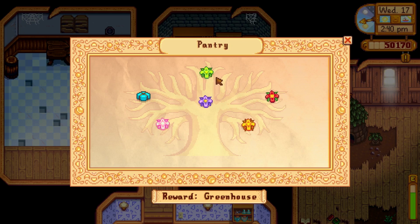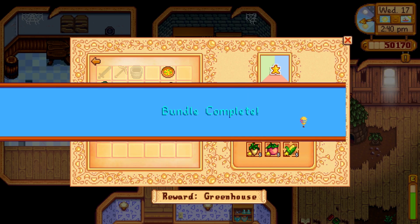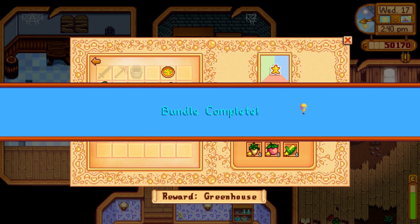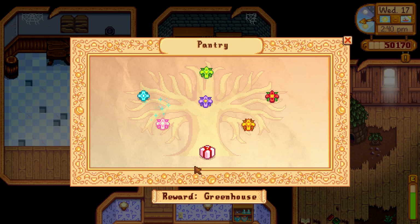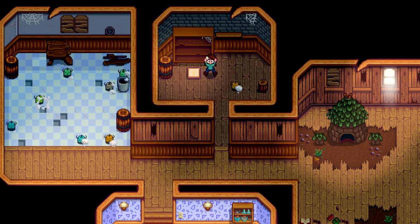Let's go ahead and drop off our fresh corn though before we forget about this. Our nice quality corn, which is the very last thing that we need for this entire bundle. So that means we should be getting the greenhouse today too. The Junimos should be ready to fix up the greenhouse, and they gave us a lovely little preserves jar.